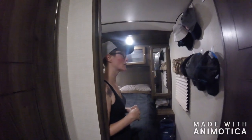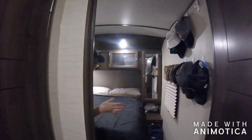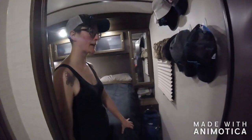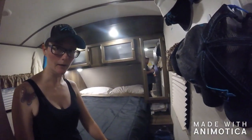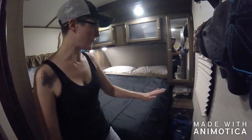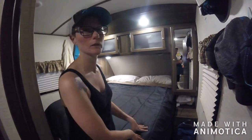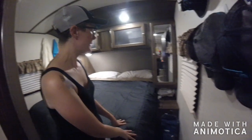Okay, so here's the master. I'm not sure how much of it you can see. This mattress is actually our memory foam mattress that we had in our sticks and bricks house. It was a king size, and we actually cut it down to fit the queen. So that's been really, really nice sleeping on our bed.